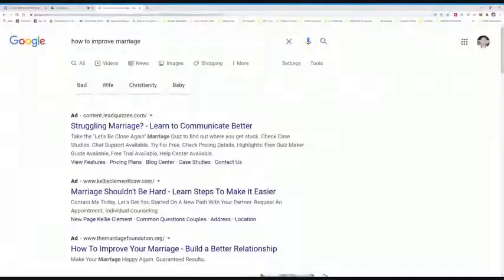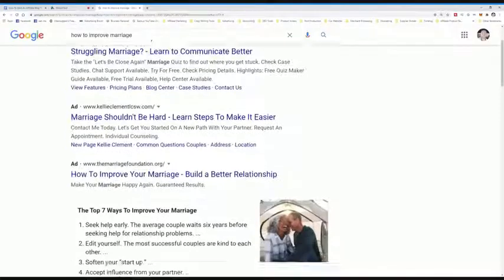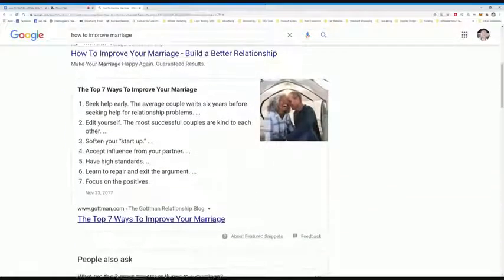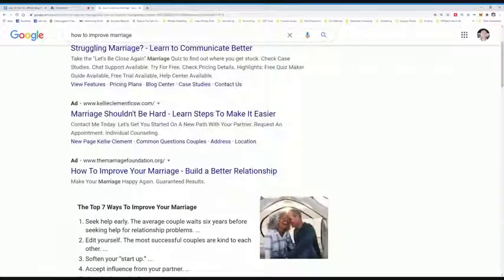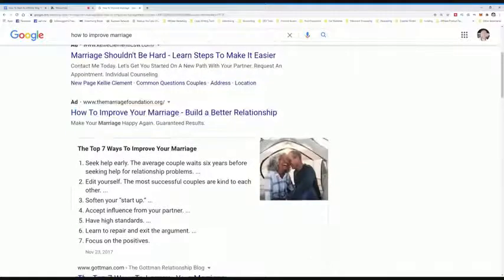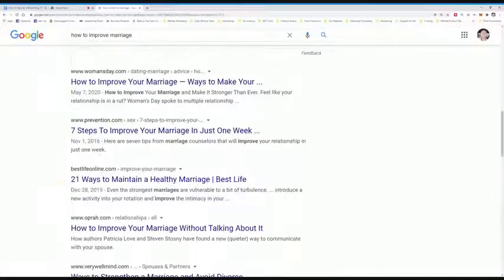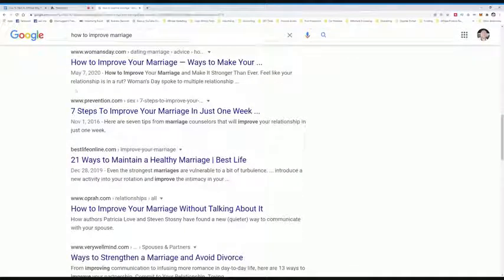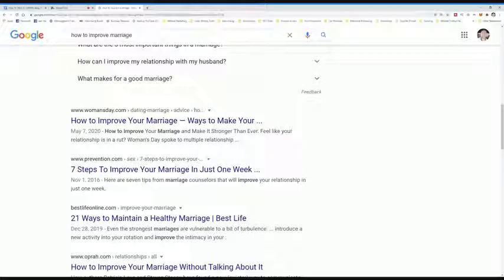Okay, so we're just going to click on how to improve marriage, and I'm going to make this bigger so you guys can really see this. And you're going to see some ads here, and then you're going to see the organic listings that start right here. The difference between these ads and these other listings that don't say ad right next to the listing is that these are all here and ranking for free. And this is what we want to do. We want to rank for free in the number one search engine on the internet.